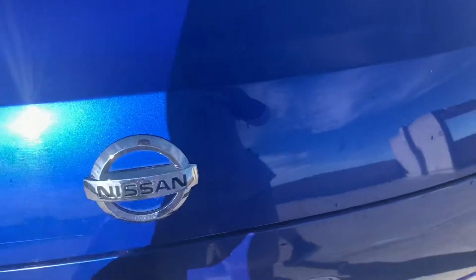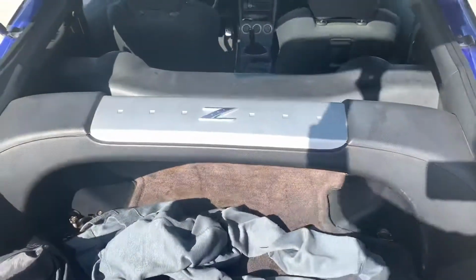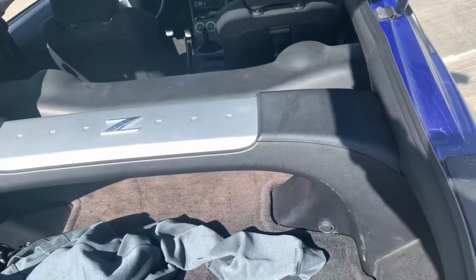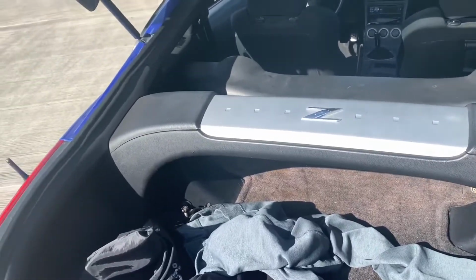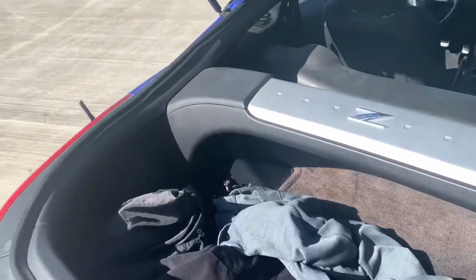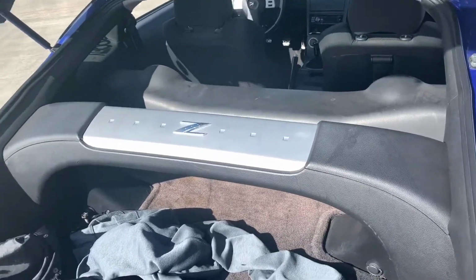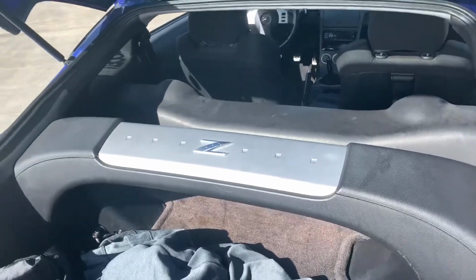The 4th thing on this list, back to the trunk, is the storage. My main complaint, like I know this bar is here for support, but it just gets in the way of everything I try to put in here. On the 370Zs, I know they got rid of this, so I don't know if maybe there could have been an alternative on this car, but it just gets in the way a lot. I can still fit my BMX bike in here just fine. I just have to take it apart, which is a slight inconvenience, but it still works.